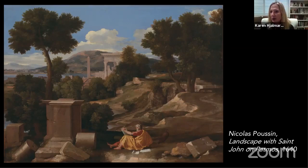this interest in the Counter-Reformation that you would see, for example, in Philippe de Champaigne, who we're going to look at in just a minute. This is not a Counter-Reformation type Catholic painting. It is more subtle.